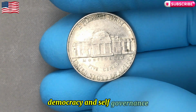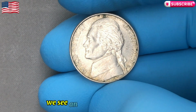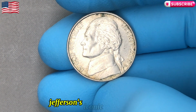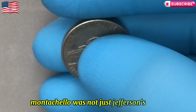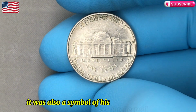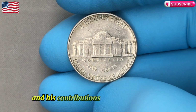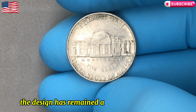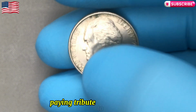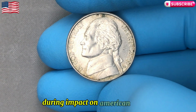His likeness has appeared on the nickel since 1938, and it's a symbol of the nation's founding ideals of liberty, democracy, and self-governance. On the reverse side, we see an image of Monticello, Jefferson's iconic Virginia estate. Monticello was not just Jefferson's home, it was also a symbol of his intellectual legacy and his contributions to architecture and agriculture. The design has remained a constant on the nickel, paying tribute to Jefferson's enduring impact on American society.